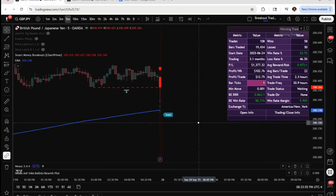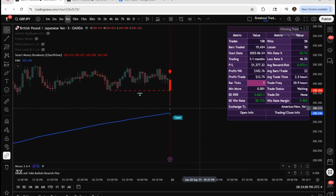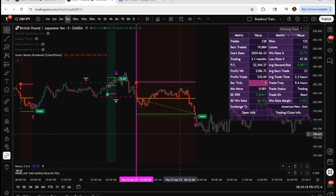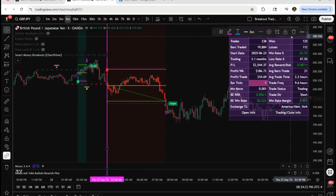But what we did, of course, is we took the Nexus backtest indicator and we were able to just play around with it. So I'm going to see if we can dial this in, get a little bit more profit out of it, and make a few changes to it. So let's just go ahead and jump over to this one here. We'll delete that line there.